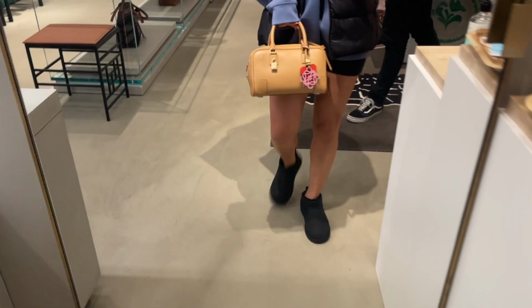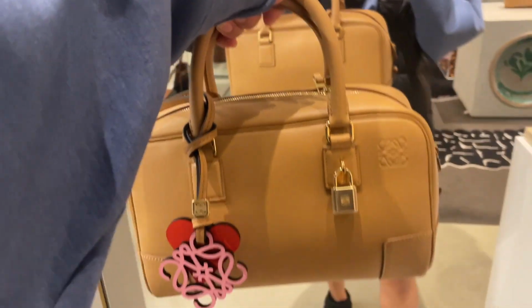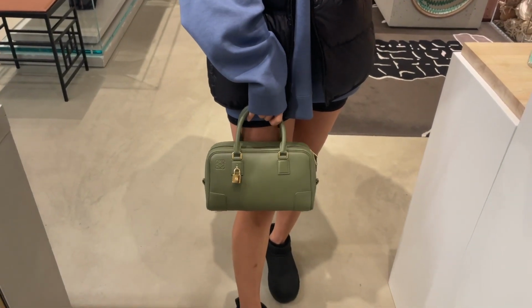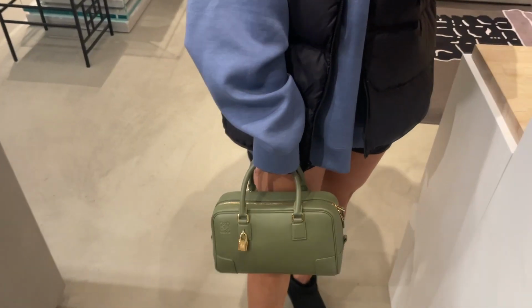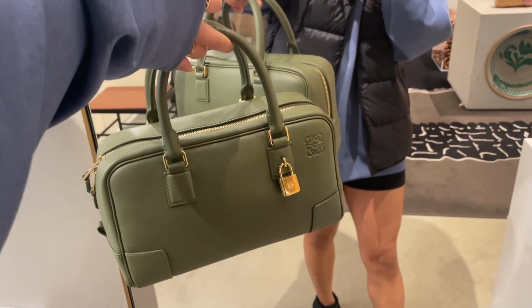I kept grabbing this bag and trying it on. I was like, should I get this instead? And then I was like, no, Maggie, stay focused. It was just so cute. But yes, you guys know the avocado green from Loewe is one of my all-time favorite shades of olive green. I'm just so utterly obsessed. One day this bag will be mine.